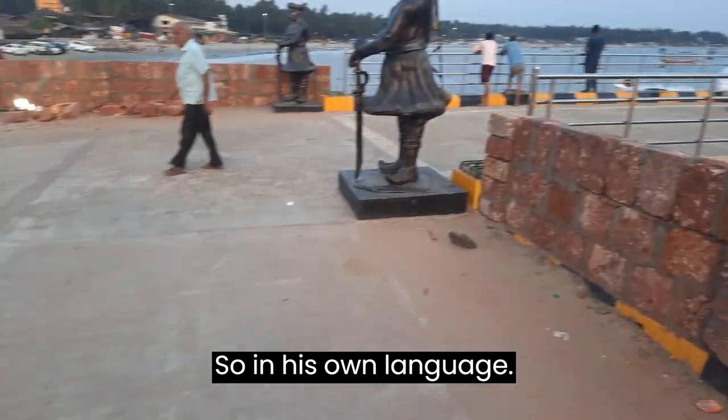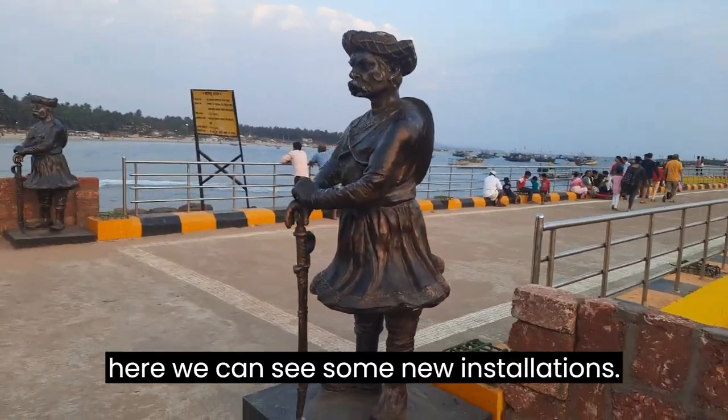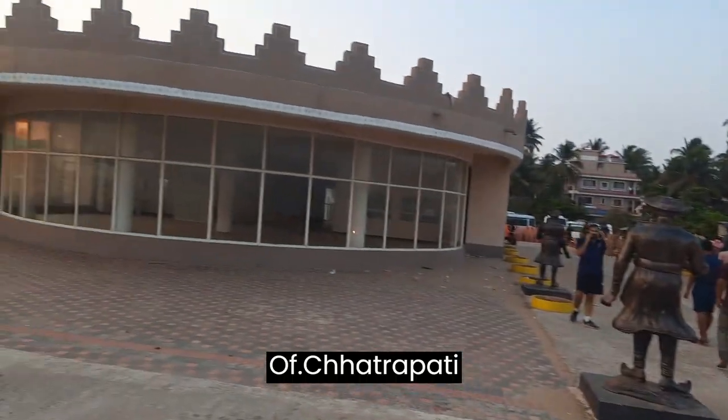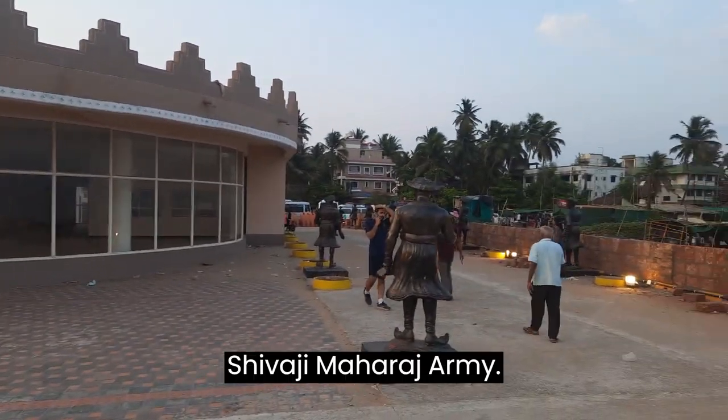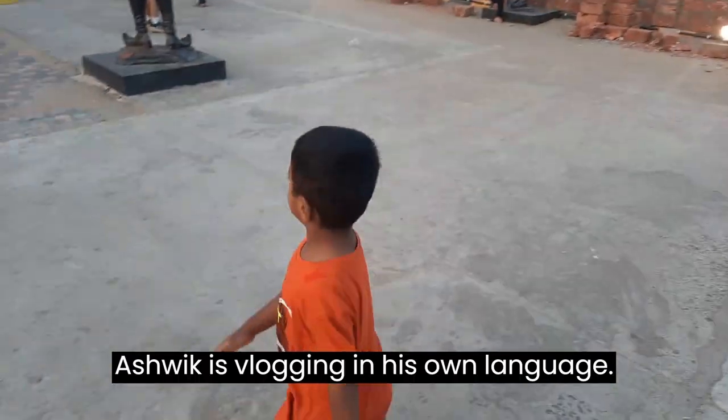So in his own language. And here we can see some new installations. These are the maharas of Chhatrapati Shivaji Maharaj army. Ashvik is talking in his own language.